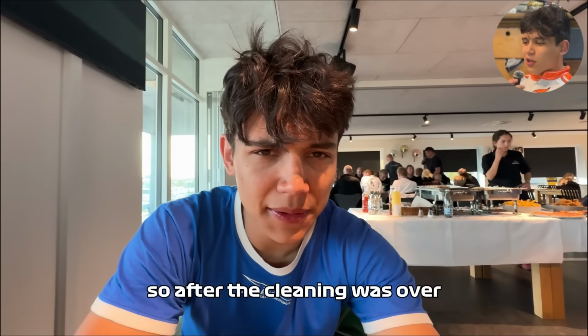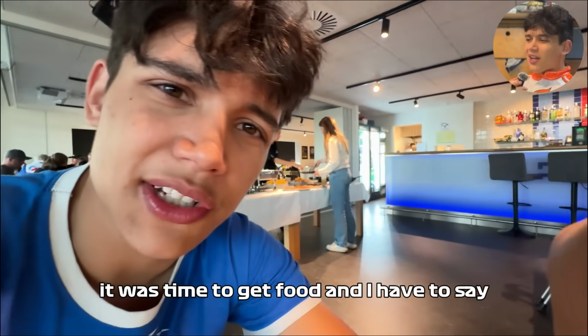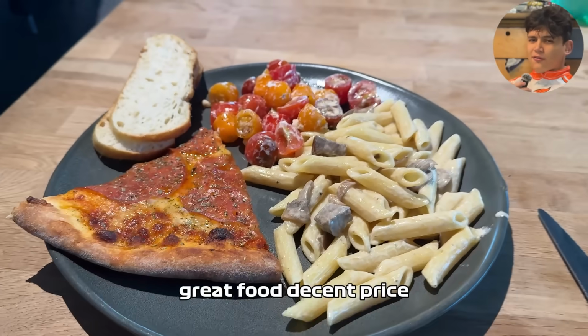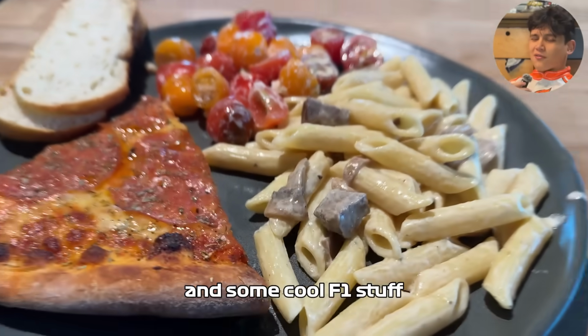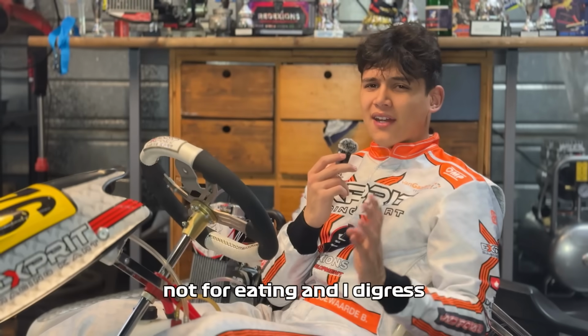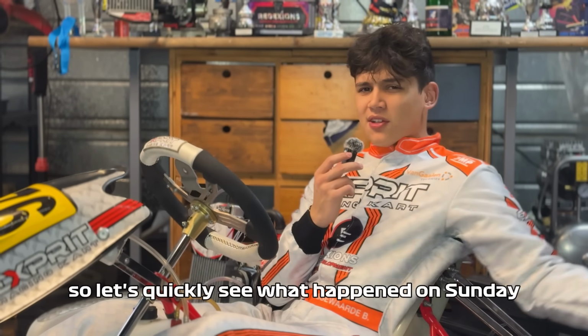So after the cleaning was over, it was time to get food, and I have to say, the Vojens restaurant was really one of the best trackside restaurants I have ever seen. Great food, decent price and some cool F1 stuff like Kevin Magnussen's old suits. But hey, we're here for racing, not for eating, and I digress. So let's quickly see what happened on Sunday.